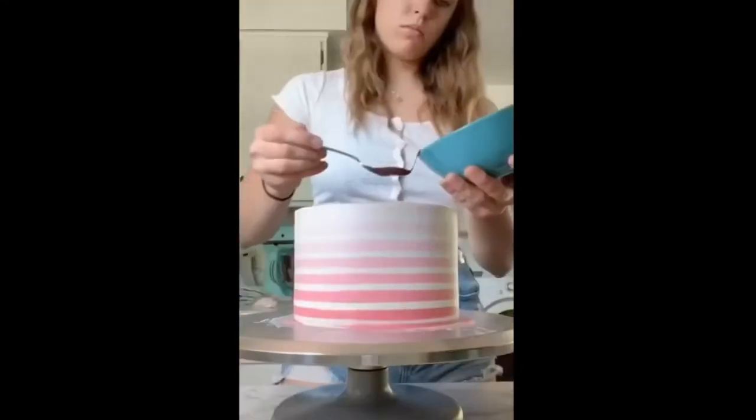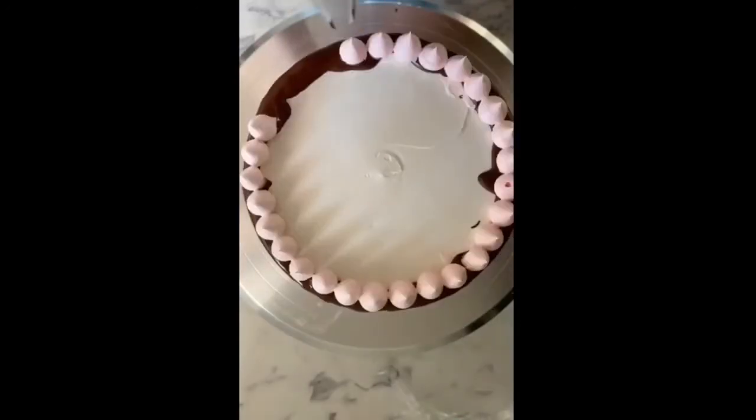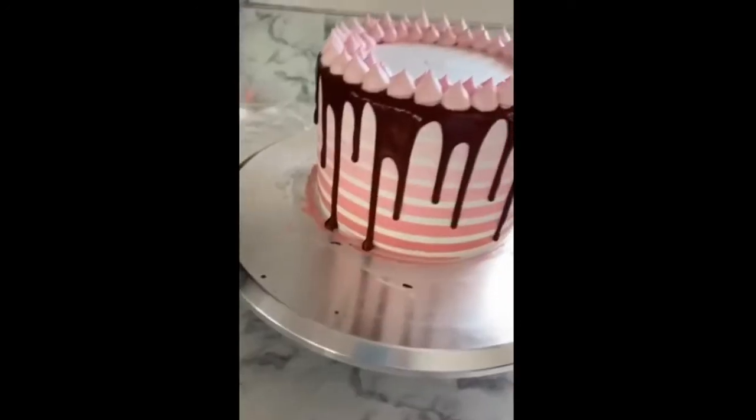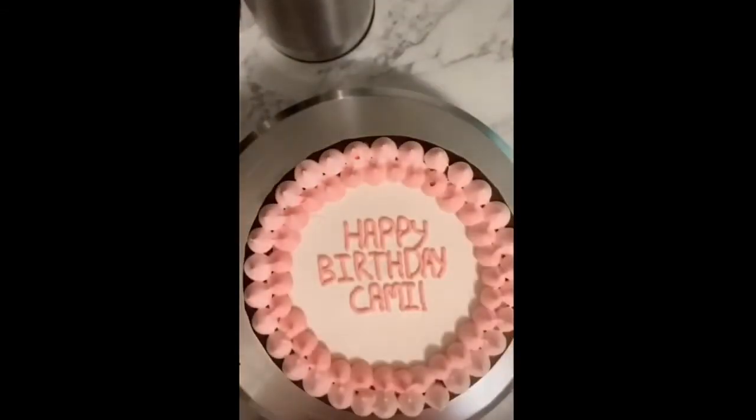Very fun, very cute. Then I dripped some chocolate down the side until it looked all nice, and I added this nice little border. How many times can I say nice? Then I wrote happy birthday Cammy, which I forgot to film until later, and then I gave it to my clients, and they seem to like it.